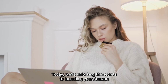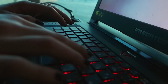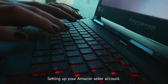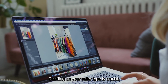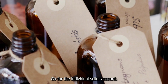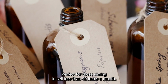Setting up your account. Today, we're unlocking the secrets to launching your Amazon selling journey and turning it into a cash flow stream. Let's embark on this adventure by diving into the most important step, setting up your Amazon seller account. First things first, deciding on your seller type is crucial. Are you looking for a small scale operation? Go for the individual seller account. Perfect for those aiming to sell less than 40 items a month.